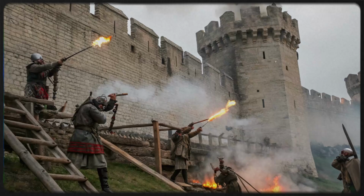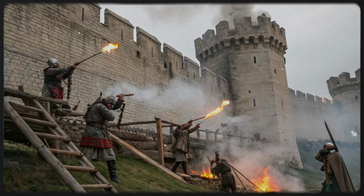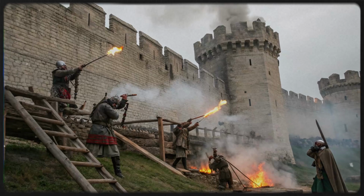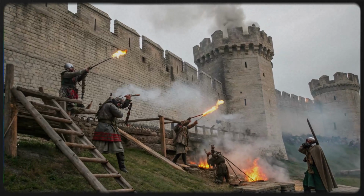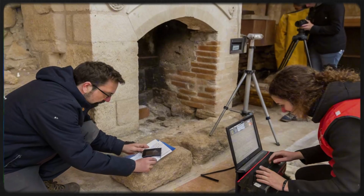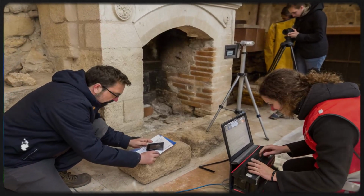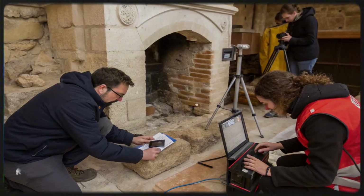But medieval architects were not fools. Every stone in the castle had its purpose. Every structure served a specific function. This means that giant fireplaces were not built by accident. Their impressive size concealed functions that are not always obvious to modern people.